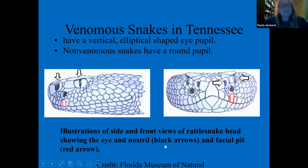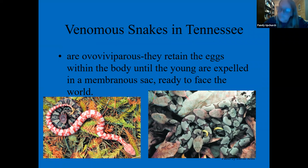And then all of our venomous snakes in Tennessee are ovoviviparous, which means they carry their eggs in their body, but then the young are born alive. So when I get the question, I found some snakes in my backyard. Can you tell me whether or not they are venomous? I can say, absolutely, they are not the eggs of venomous snakes in Tennessee, because the venomous snakes in Tennessee only give live birth. They are ovoviviparous. They have eggs in their body, but the eggs hatch in their body and the babies are born alive.